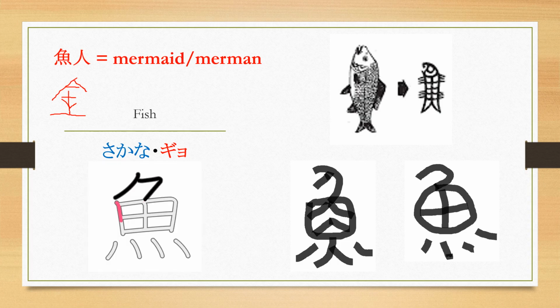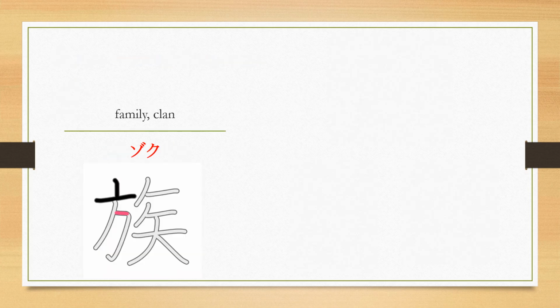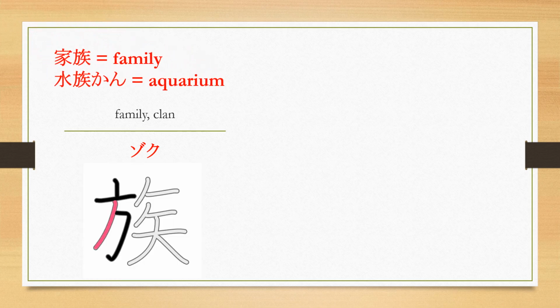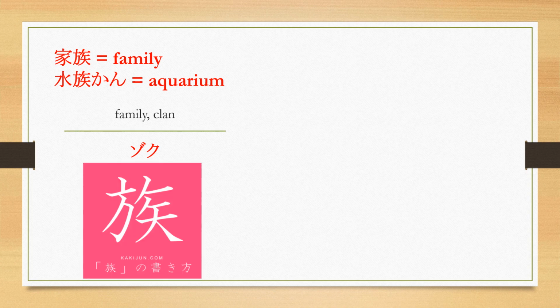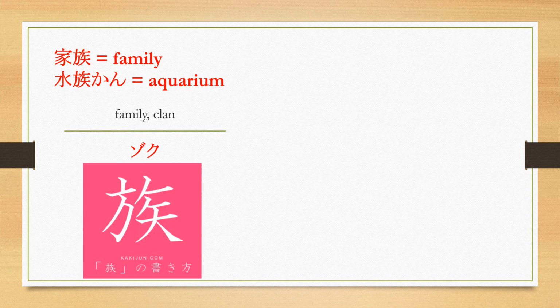Hai, dewa tsuki. Our last kanji, which is zoku. Now, this is the only pronunciation for the kanji. It means family or clan. Okay, so for example, in kazoku, we have family. It's a family unit. Now, the second vocab, suizokukan, kan as in toshokan, hakubutsukan. Suizoku is water clan building. It's aquarium. It's aquarium where the water family lives together. All right.